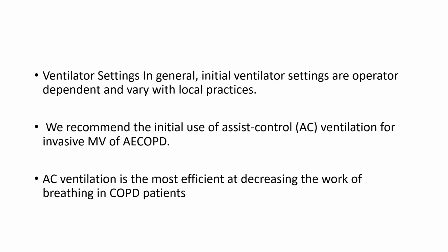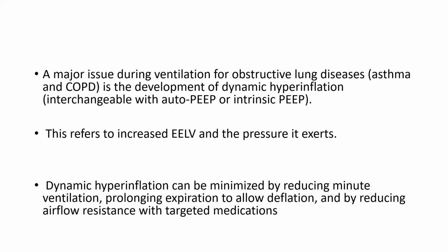So ventilatory settings in general: the initial ventilatory settings are operator dependent and vary with local practices. So we recommend initial use of assist control ventilation for invasive mechanical ventilation. Assist control ventilation is the most efficient at decreasing the work of breathing in COPD patients. A major issue during ventilation for obstructive airway disease is development of dynamic hyperinflation. This refers to the increase in end expiratory lung volume and the pressure it exerts.